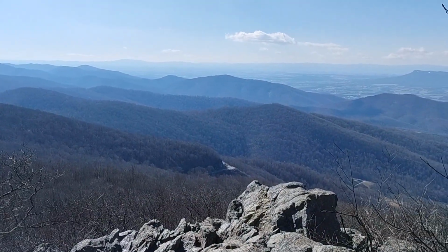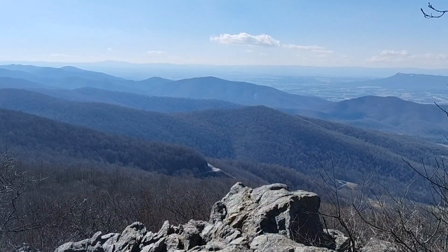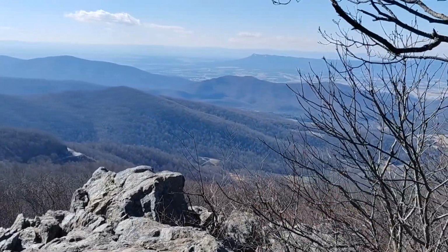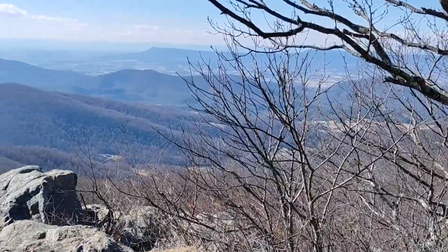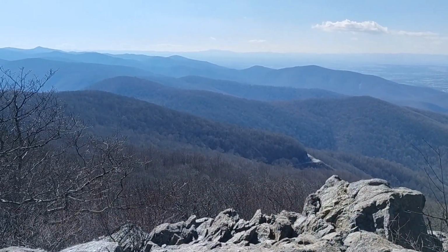You look careful straight ahead, just past the rocks off in the distance, you can see Skyline Drive winding its way through the Shenandoah National Park. Yeah, I think this is why I hiked this dang trail right here.